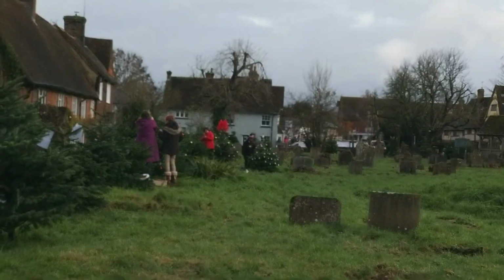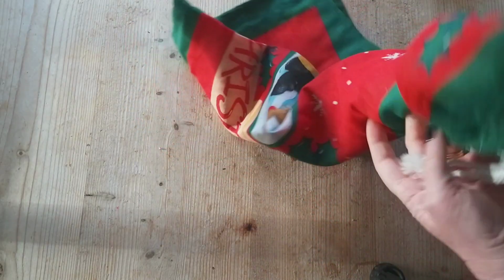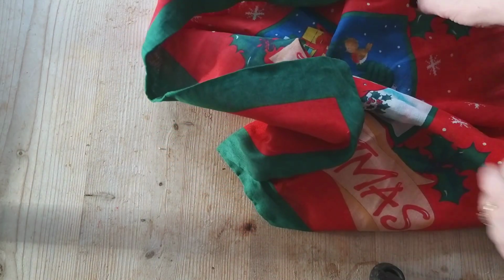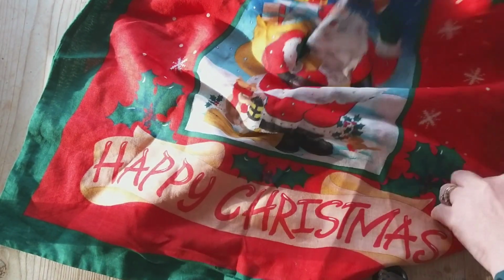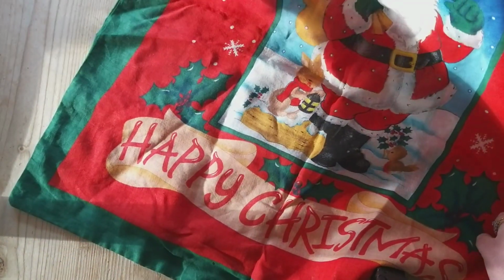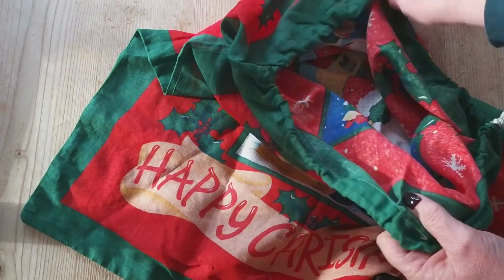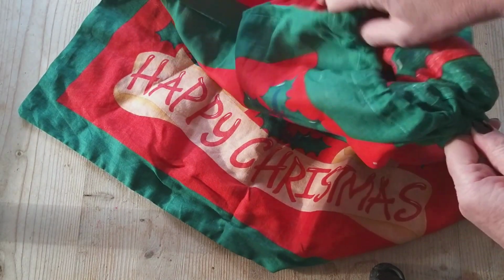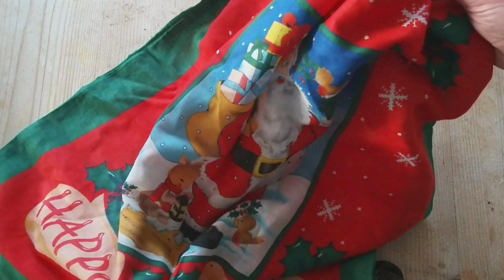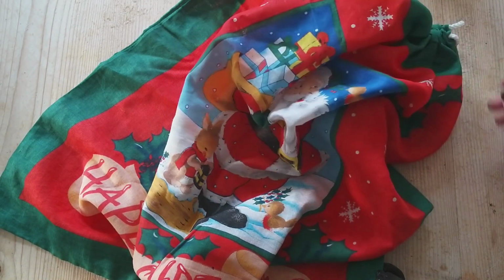So would you like to have a look at my Christmas charity shop haul? I picked up this little bag here. Well, not so much of a little bag. It's a sack for Christmas presents. So it says Happy Christmas at the bottom. And there is Father Christmas himself. I thought the ticket said £1, but when I got to the checkout, it was £1.50. And I think that's going to look really great, filled with gifts from Father Christmas and left at the end of my daughter's bed on Christmas Eve.